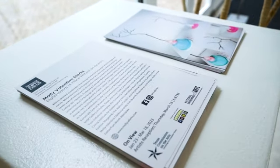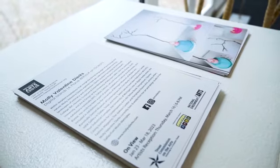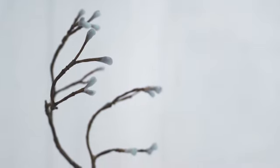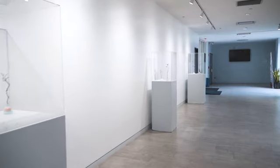My name is Molly Valentine Dierks, and the title of my exhibition is Digital Islands, A Place Without an Ocean. I'm getting ready to do the delicate process of shipping the trees. The tree vignettes are incredibly detailed, and all 5 of those will be featured in the exhibition.